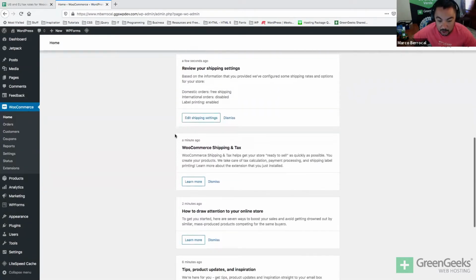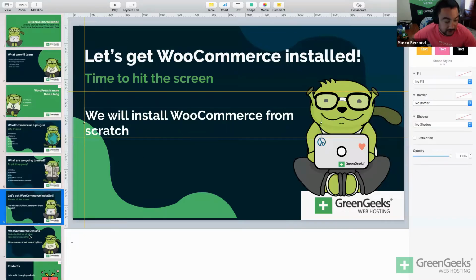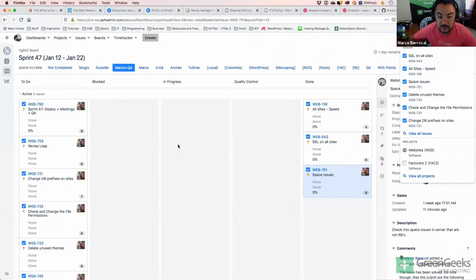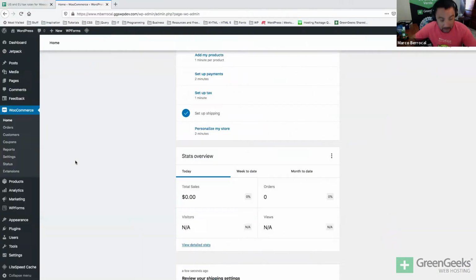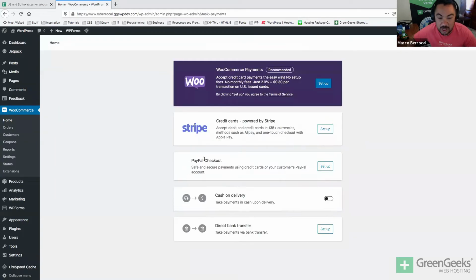Okay, so I think that's it as far as installing it. So we're going to go with the options over here, and we are going to go first of all with payments. I haven't set up any payments. So if you hit payments, you can go with Stripe. Stripe is one of the most popular payment solutions out there. They have this partnership with WooCommerce, and it's really, really that easy. If you're in the United States, it's as simple as that.